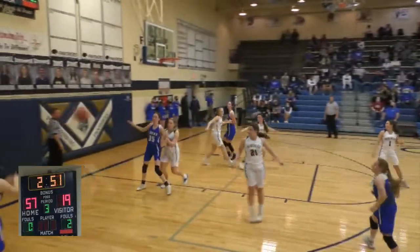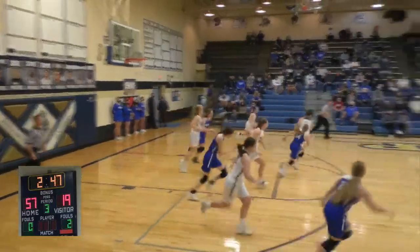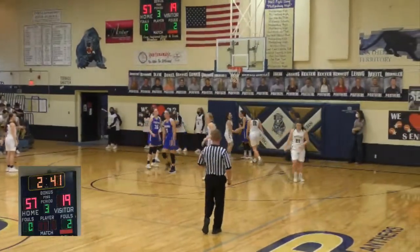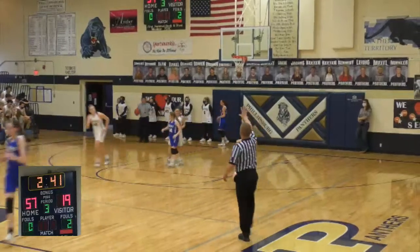Pass to the outside. Pass underneath the basket now. Shot put up. No good. Into the hands of Meredith Jacobs. Pass to Mae Keaton. Mae Keaton down the court now. Decides to drive in. Loses a handle on the ball. Going to be called out of bounds on the Panthers.